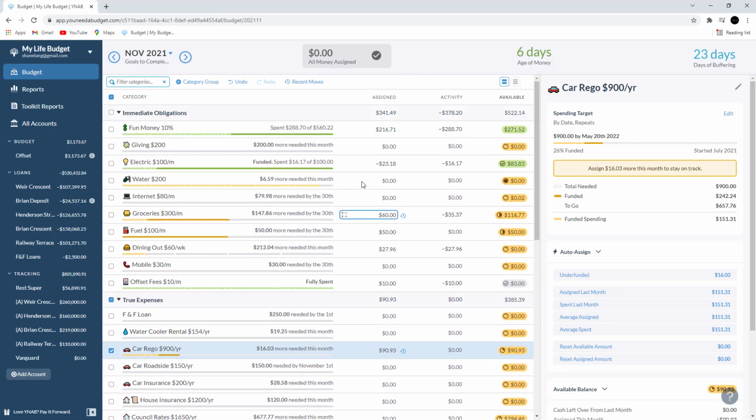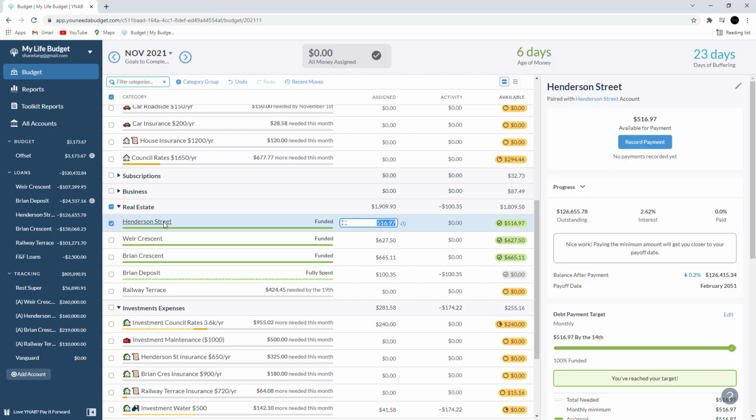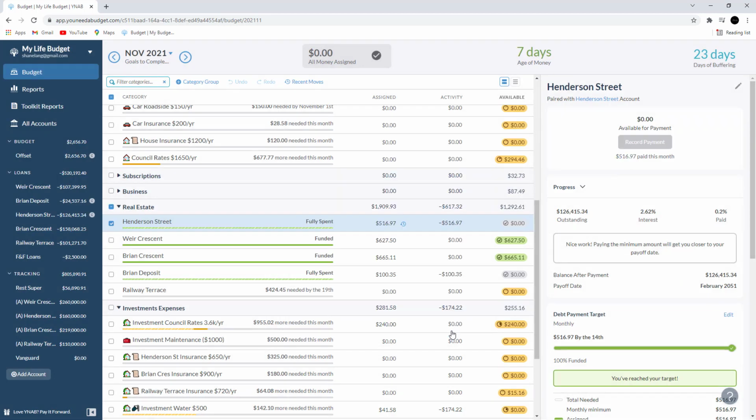All right, so we'll go back to, let's go do this real quick. So Henderson Street, and all that been funded, all the loans, and let's see what happens when we pay for them. So how do we say we paid for them? I record payment. So you click on them. This is a new thing. And then your payment amount. This is the minimum we have to pay. It's on our offset account. We can do a memo. Don't need to because it's paid and fully spent.